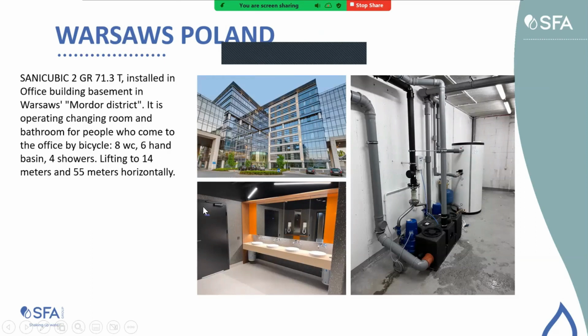The reason why they did it is because people that ride to the office using bicycles need to have a shower, so they have to install showers: 8 WCs, 6 hand wash basins, 4 showers as well. And they installed a Sanicubic 2 GR. That pump is actually capable of pumping 25 meters vertically. And it's got a 50 mil discharge.